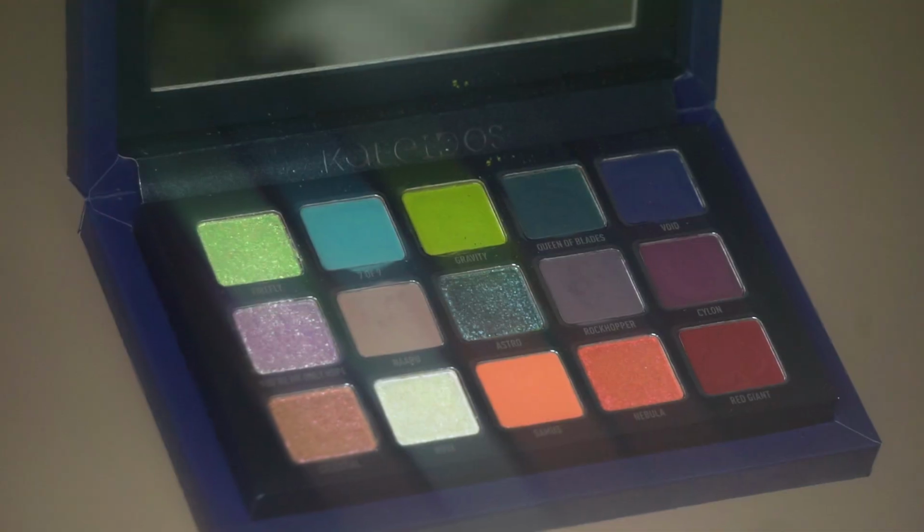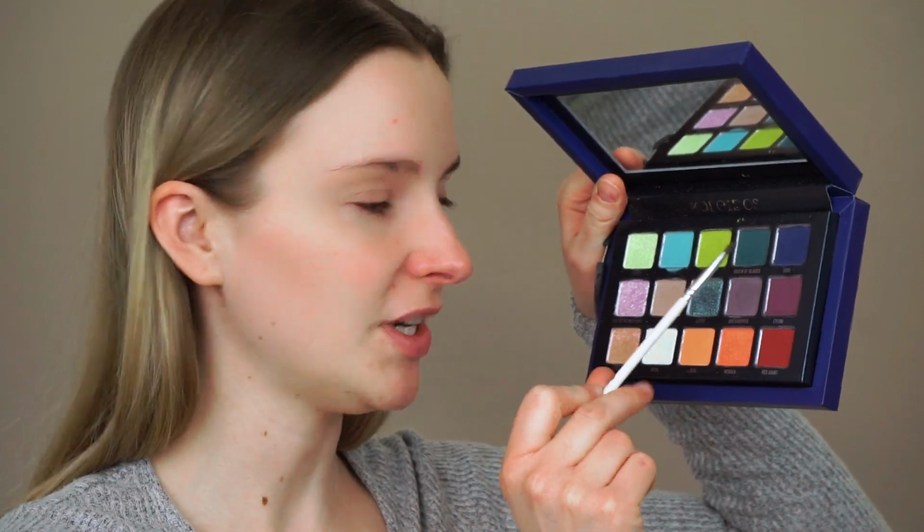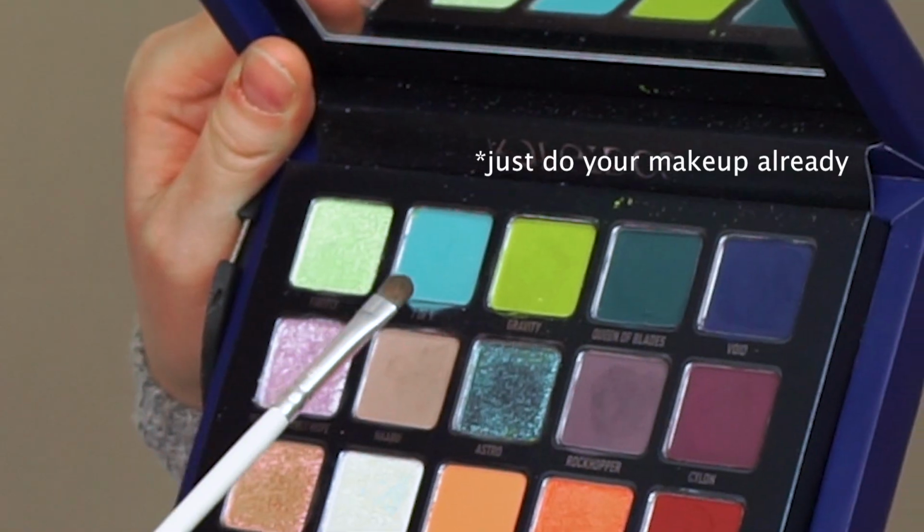Okay, I think I'm going to go into the Club Nebula palette just because this palette is very hot right now, and why not? The colors look really pretty. Why the heck not? I feel like this shade right here is talking to me right now. Not sure what she's saying. Just to do your makeup already. But I think I'm going to go with this one.